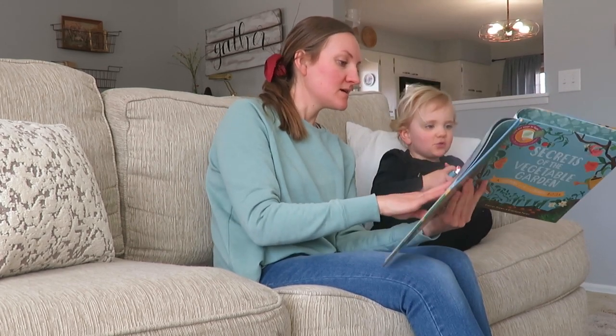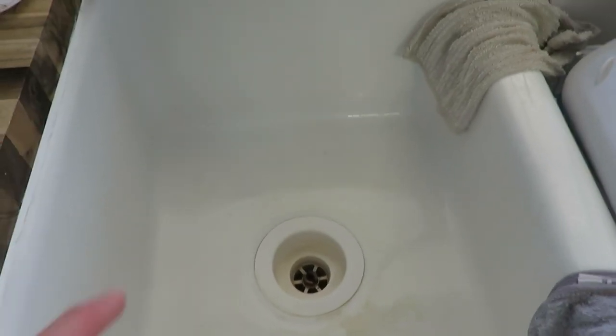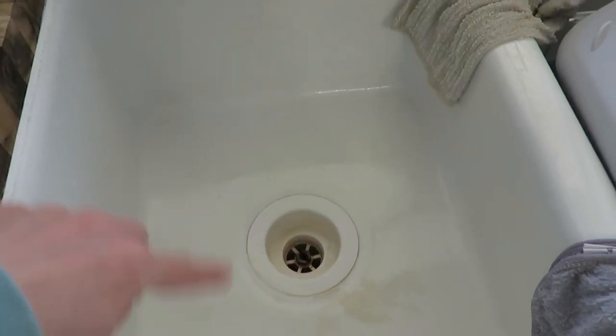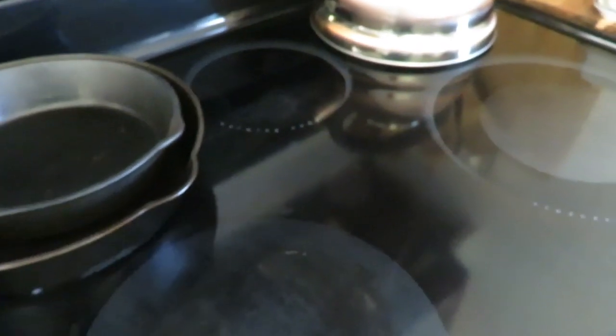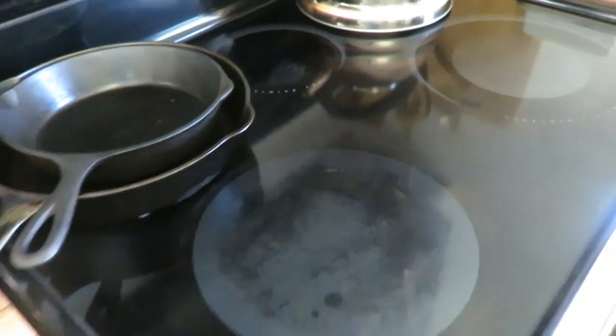sunlight, and soil. Okay, the girls are napping. Oldest one is not asleep quite yet, but there's just some things I don't always show you. So I did barkeeper's friend the sink here, and then I just did the stovetop too, because it really just makes it shine. So yeah, I just don't always show you everything because I do that quite often.